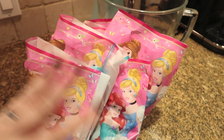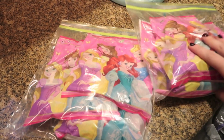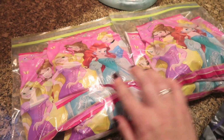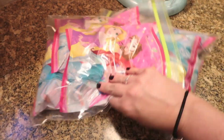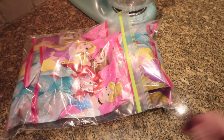I'm gonna show you now how I'm gonna store these and keep it organized for the suitcase. All right, so I used these gallon size freezer bags, and I put 3 goodie bags in each one, and I pressed it down to get as much air out as possible. So this is gonna make it super easy to pack up now. And I divided the bags by girls, so it's gonna be easy to keep track of whose is who.